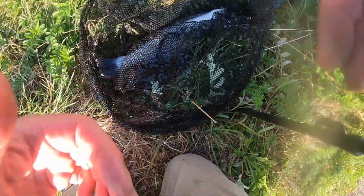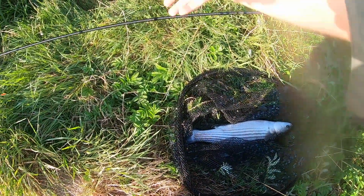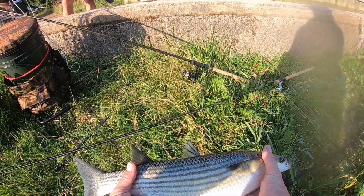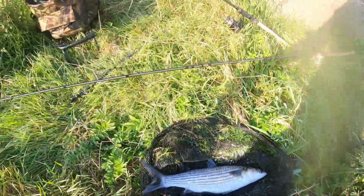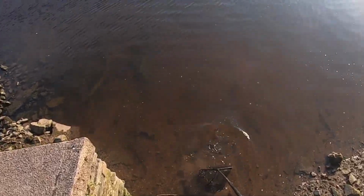It's a mullet. Oh, geez, that one fought. It's really cool watching. Yeah, they tear off. They're like little torpedoes. I'm exhausted. Didn't half fight, did it? It was in beautiful condition as well. Let's put it back. Slimy thing. Right, he's ready to go now, so there he goes. Look at that, off he goes.